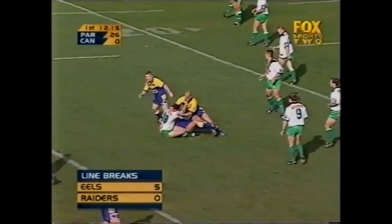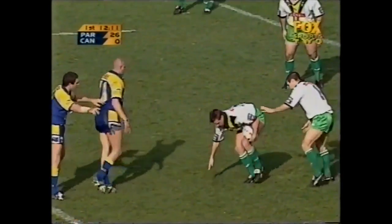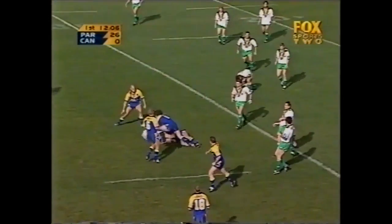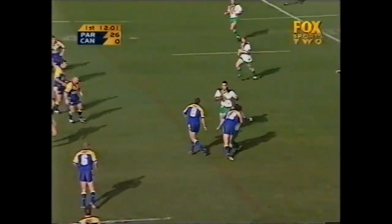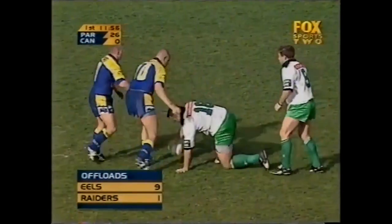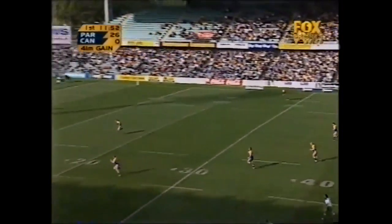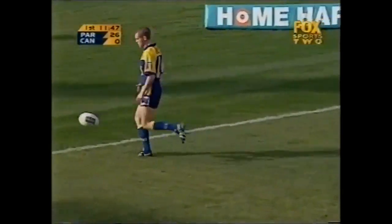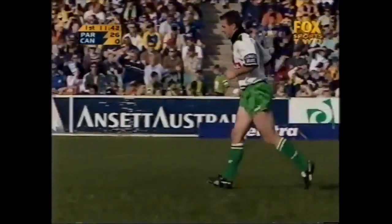There's the Eels, five line breaks in the game. The Raiders just haven't had the ball to get anywhere near making a line break, and they look like they've got another injury. 33 up in their own line, Canberra. Darren Porter's in trouble in back play. And look at the offloads there. Eels 9, Raiders 1. And a lot of those offloads are being attributed to the back rowers of this Eels team. All multi-talented, great defensive players, but also great attacking players as well. As the ball will go dead, and the Eels now will bring it 20 metres out with a tap from their own line.